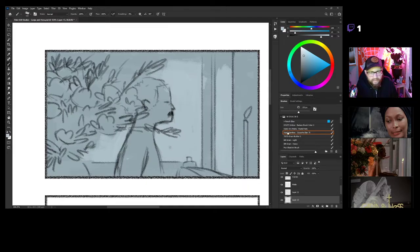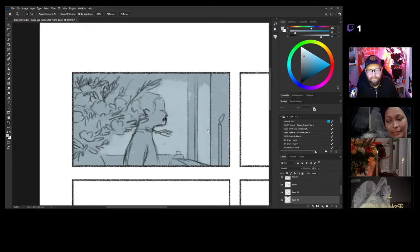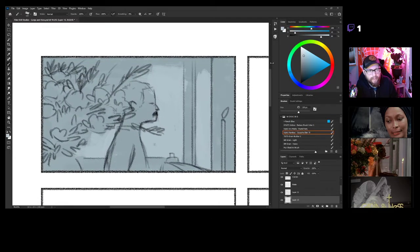I think about this stuff a lot, the same way that I think about printmaking and screen printing and layers, rather than like a painter, I guess. I don't know, maybe painters think like that too. Who knows?